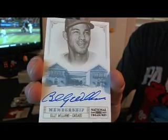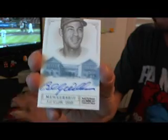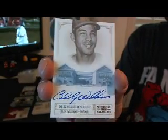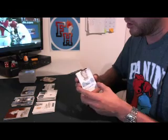Billy Williams for the Chicago Cubs. Membership auto. Billy Williams. Nice on card membership. 5/25, and then we've got a button card.